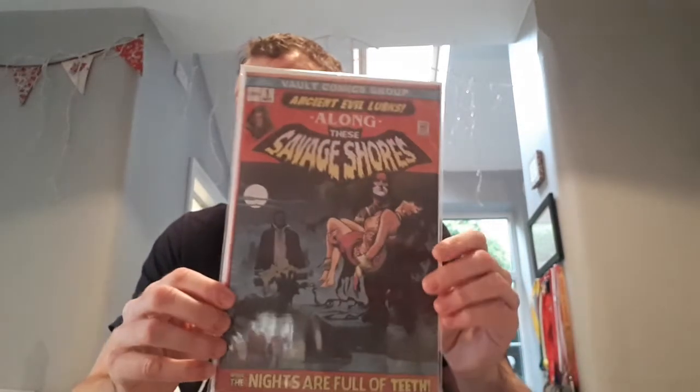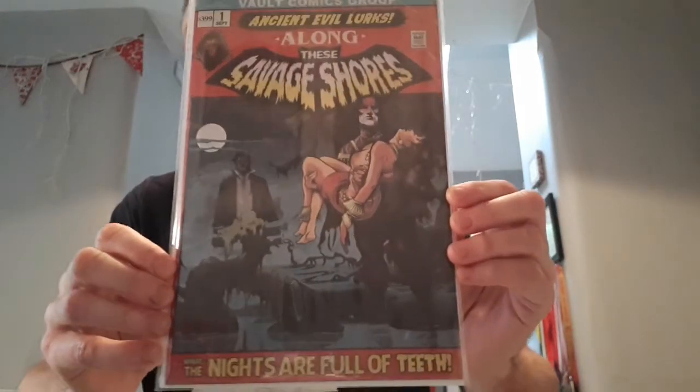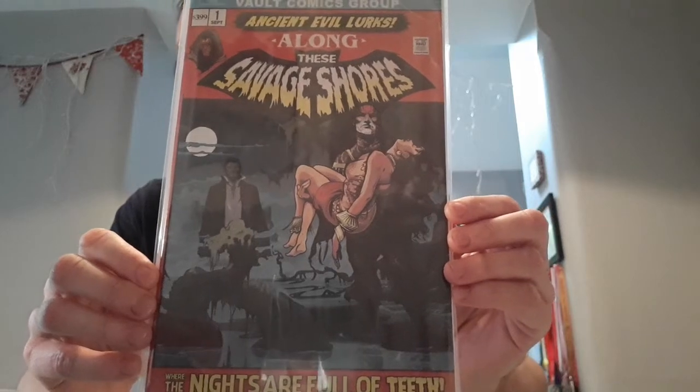And then onto this book, which is another winner in my opinion. I picked up the first print, and it was a definite success. One of my favourite reads of recent times. Reminded me a lot of Interview with a Vampire. So I found the first print, and then I've picked up the second printing, and this is a stunner. This is a Tomb of Dracula homage cover, and this is These Savage Shores, the second print from Vault Comics. Look at that, that's a gorgeous cover.